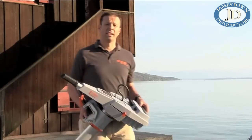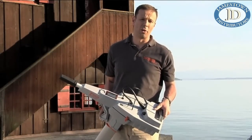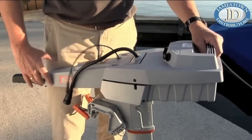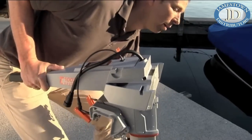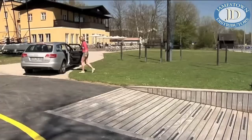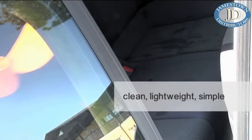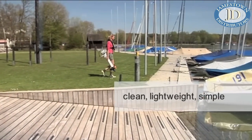The next unique thing is that it's very clean and lightweight and very simple to transport and store. Once you have loosened the waterproof cable connections, the battery comes off like this. And then the tiller comes off like this. And now you can handle it very easily. You're carrying just 10 kilograms or 20 pounds. And as it's very clean, you can store and transport it without worries.